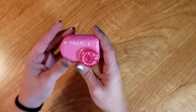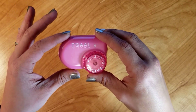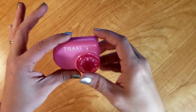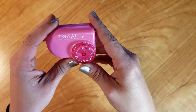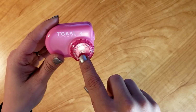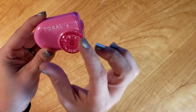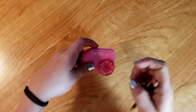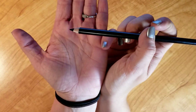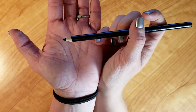Next up is this little bad boy. This is my adjustable pencil sharpener. I did go ahead and get rid of the other one. It was dulling on me, so this one I just opened up a couple days ago. For those of you who aren't familiar with this, you have settings from 1 to 5, and the higher the setting, the longer the point gets. I prefer to sharpen mine, I believe it's setting 2, which gives me this with my Prismacolors, and with the Polychromos, I'll use like 3 or 4.